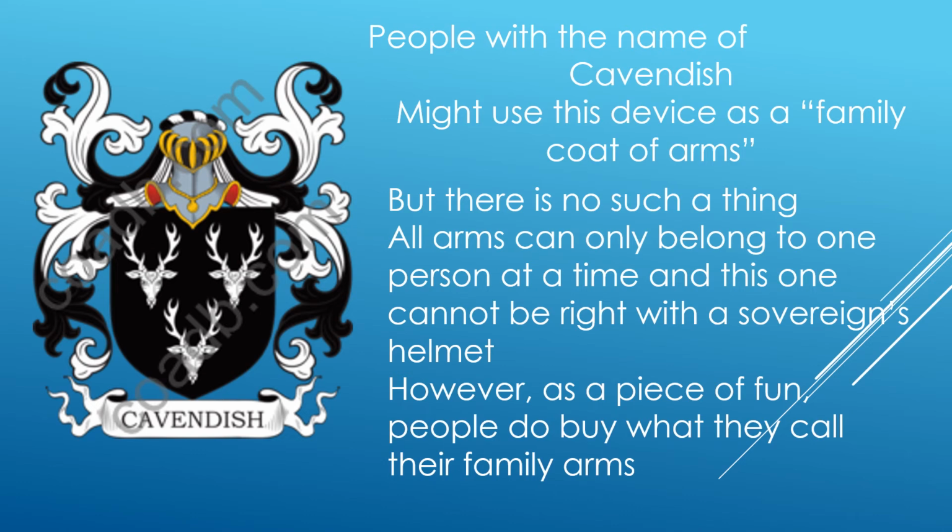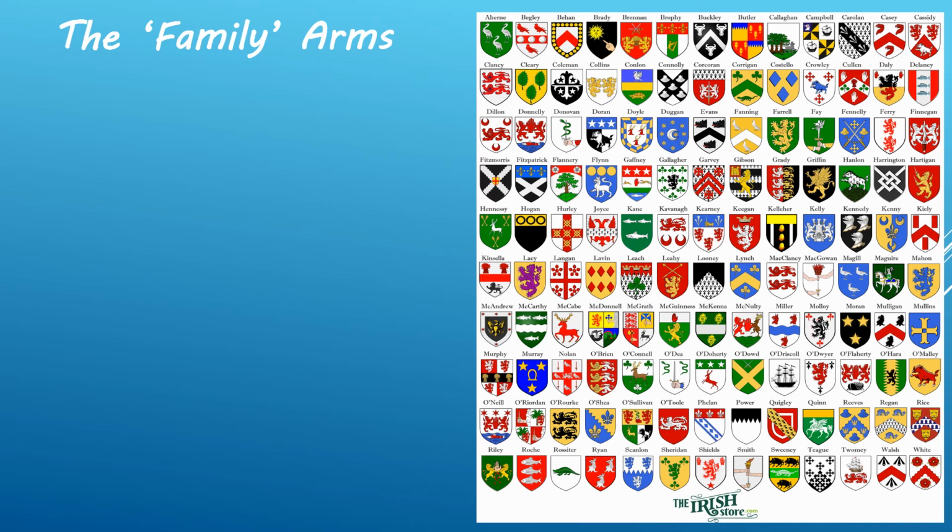However, as a piece of fun, people do buy what they call their family arms, emblazoned on cups, saucers, plates, ties, jackets, tea towels, bed linen. The family arms usually come from a source of heraldry where the family has died out and no one owns the arms anymore. Particularly popular in this field are the Irish arms, which became defunct when Ireland became a republic.